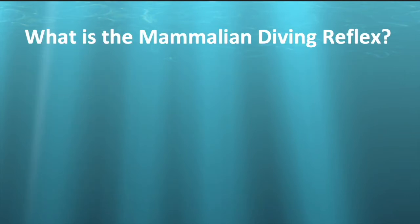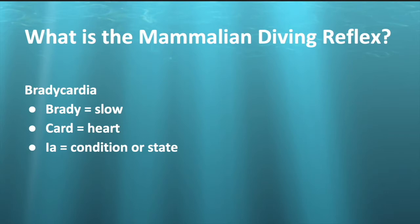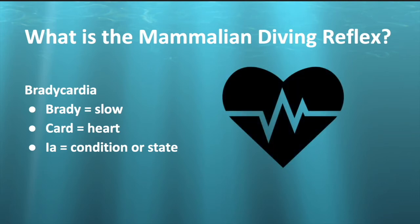Now, you may be wondering, what is the mammalian diving reflex? The mammalian diving reflex is an adaptation of marine mammals for diving in cold water. They experience bradycardia, which, if you break down the word, literally means slow heart condition or state. Essentially, when marine mammals dive down, their heart rate slows, and this reduced cardiac output shunts blood away from their extremities and prioritizes getting oxygen to vital organs while they are diving.